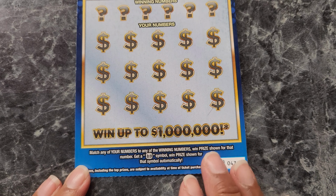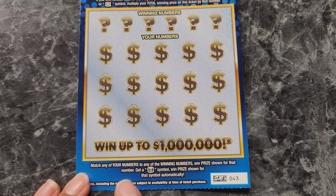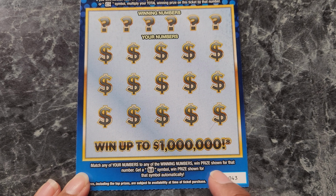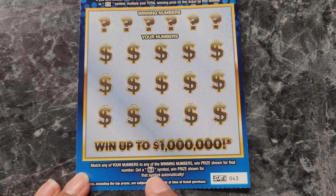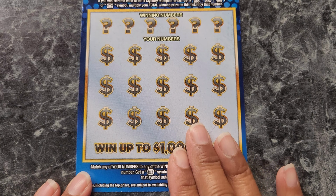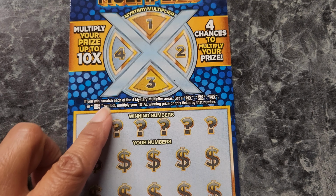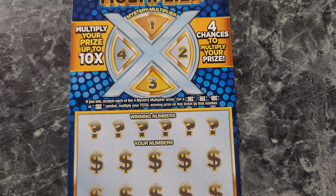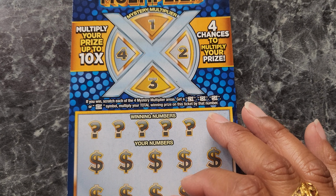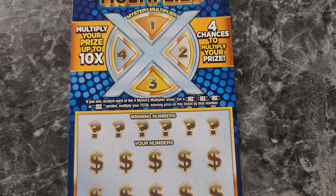The rules for this game are: match any of your numbers to any of the winning numbers, win the price shown for that number. Get a stack of coin symbol, win the price shown for that symbol automatically. And then up here, if you win, you scratch each of the four mystery multiplier areas. Get a 2x, 3x, 5x, or 10x symbol. Multiply your total winning price on this ticket by that number.